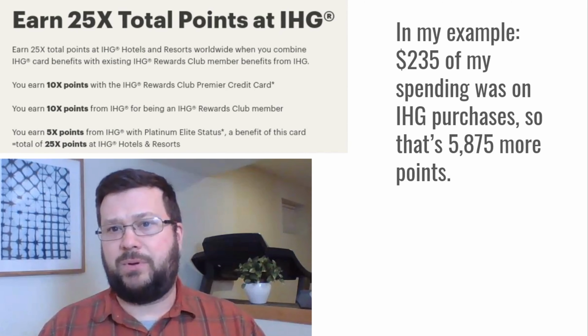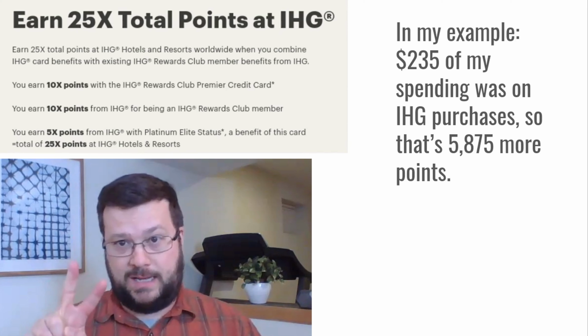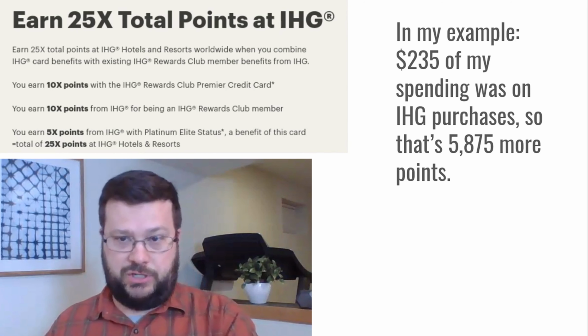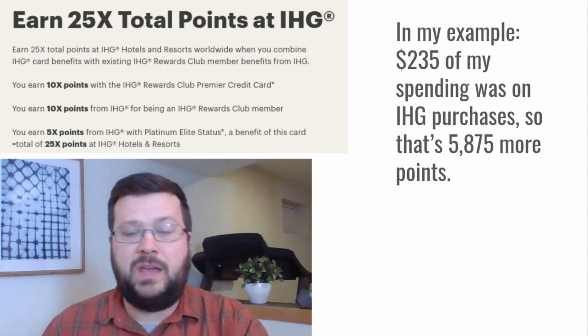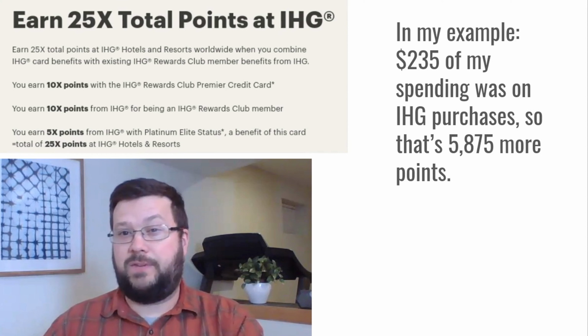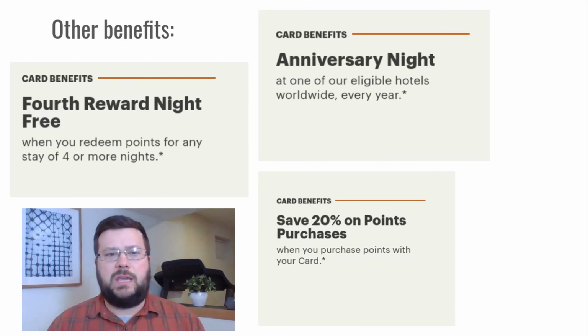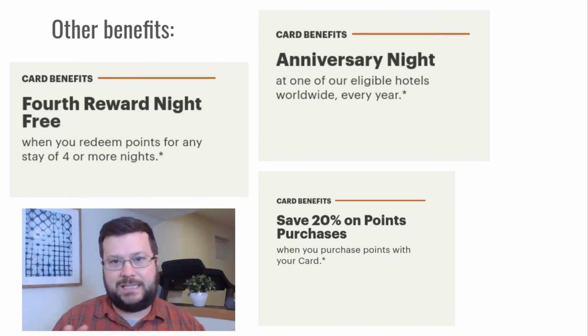So in my example, to make my initial purchase, the 2 nights, $235 of my spending was on IHG purchases. That excluded the initial $67.50 to buy into the system. So that's 5,875 more points. That's pretty good. Here are the other benefits that come with the card, not necessarily exhaustive, but the ancillary benefits that would apply.